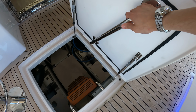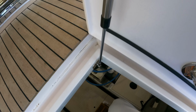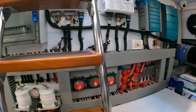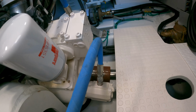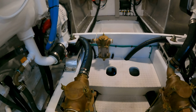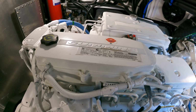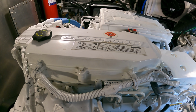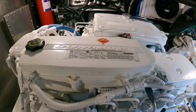I like that there is a handrail as you walk down into the engine room. Everything in this engine room is very cleanly laid out. You can see the straight shafts attached to the engine. This boat has a pair of Cummins QSB 6.7 engines. They are 542 horsepower each.